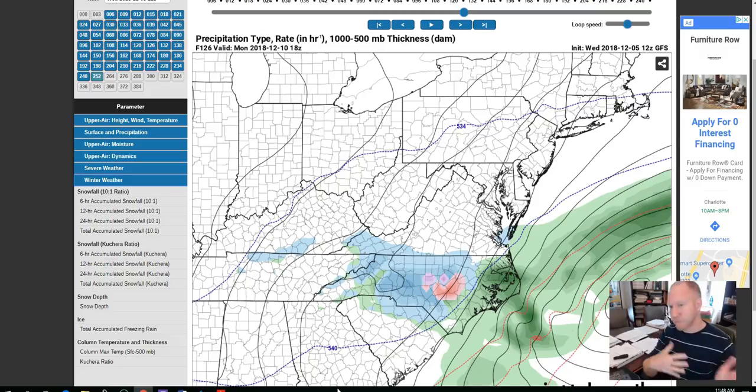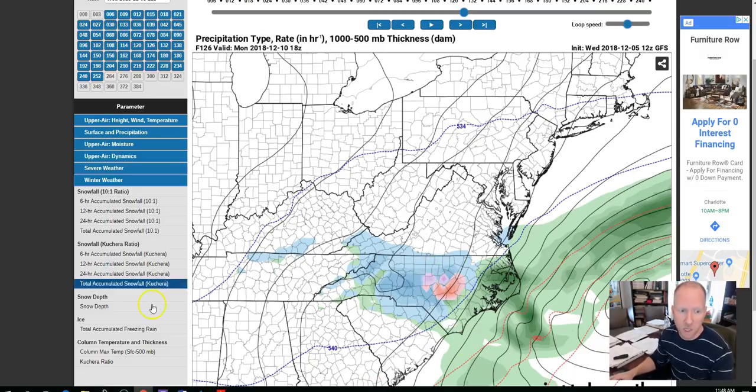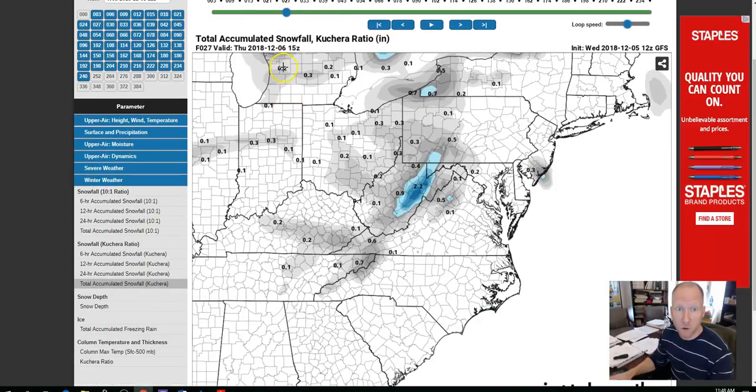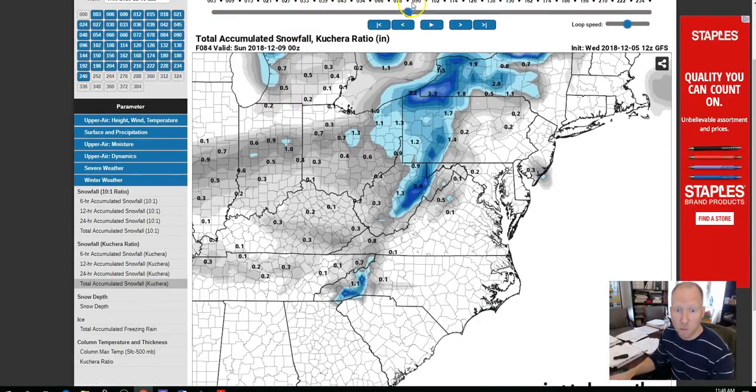It could start as snow, switch back to sleet, switch to all rain potentially, then go back to snow on the backside. So there's a lot of possibilities here in terms of what we might see. If you look at total snowfall that the model is projecting for our area, if you just step this forward, this is one particular model.